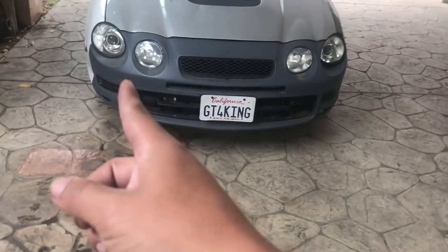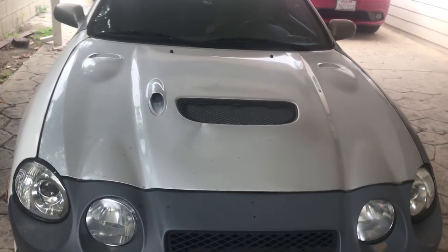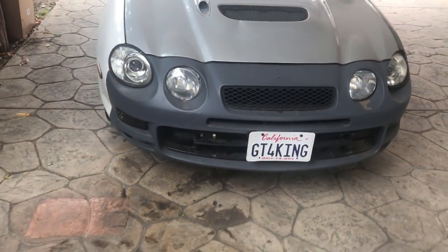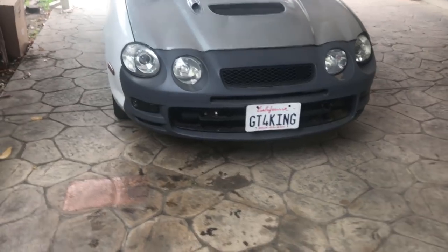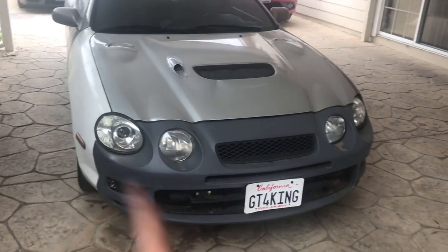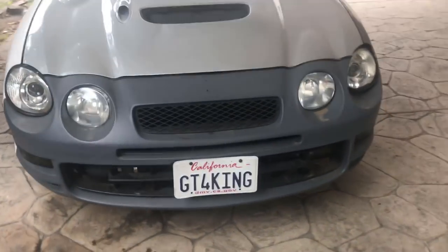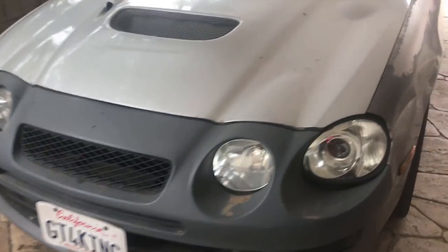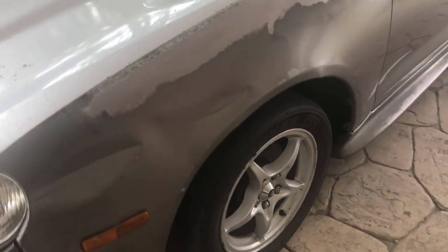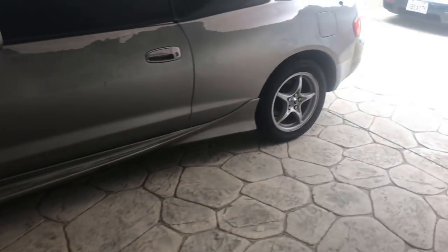I had to buy new headlights. All this is JDM parts, or UK parts, from overseas, because here we get the lesser stuff. So the front bumper is a GT4, same thing for the hood, same thing for the projectors and the high beams. But I ended up putting on some 7th gen Toyota Celica rims, 15s, just like my other car.